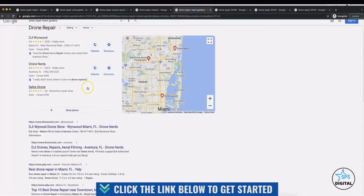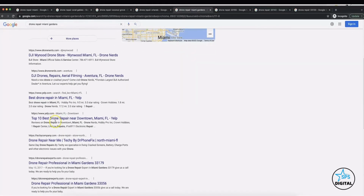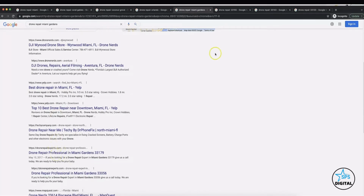And if I do drone repair Miami Gardens, this is another city in Miami towards the northern part of Miami, you'll see that my site is ranking right here. And I'm also dominating for just about every zip code in Miami because Zairp allows you to do that as well. It allows you to target by keyword, or you can also target by location. And we have the biggest global database built into Zairp so that you can truly get page 1 rankings for anywhere in the world. And I'll show you that once we jump into the demo video.